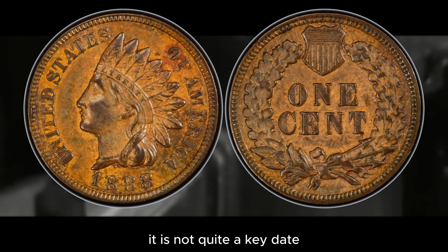It can be worth around $108 on the low end, even if it's beat up and worn and been through the meat grinder, and all the way up to $144,000 for a high MS example.